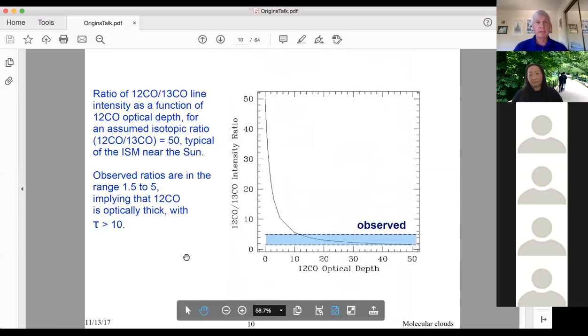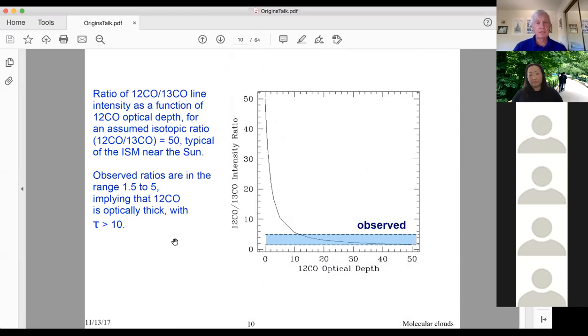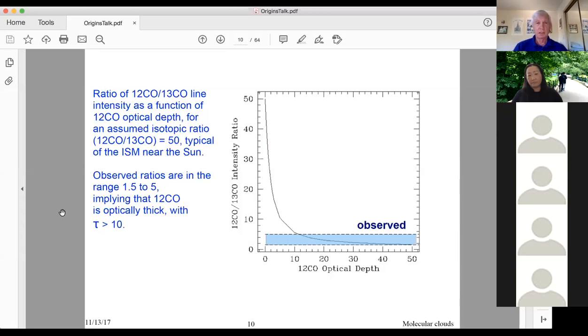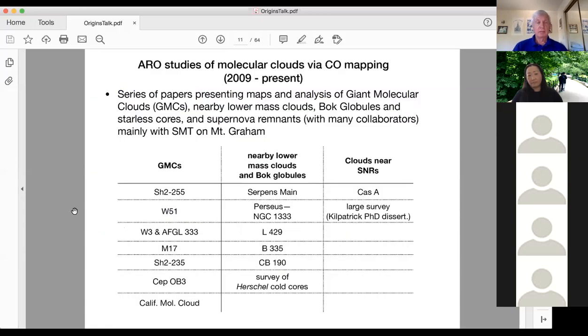One of the things that was immediately apparent from early observations was that the 12CO must be very optically thick, because the ratio of the 12CO to 13CO intensities was down in the range of a few. And if the lines were optically thin, they should approach more like 50 or so, the isotopic ratio in the ISM. And so that tells us 12CO usually has an optical depth of at least 10 or so in most typical observations. And that can be both an advantage and a disadvantage, as we'll see.